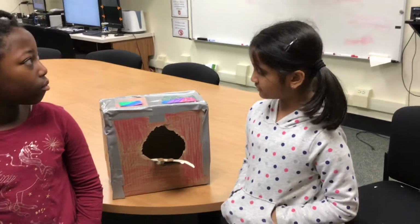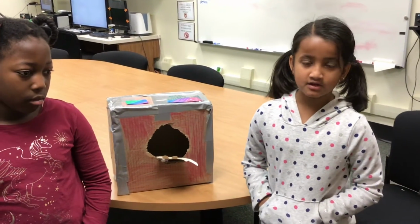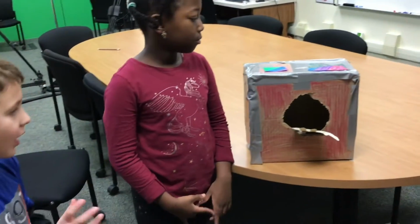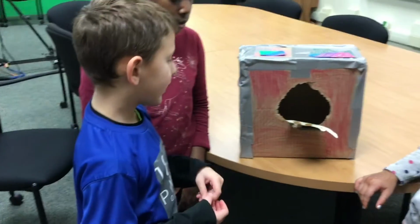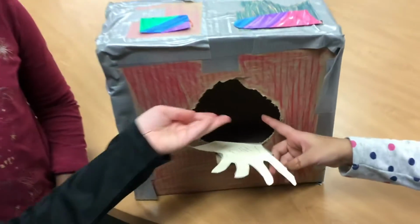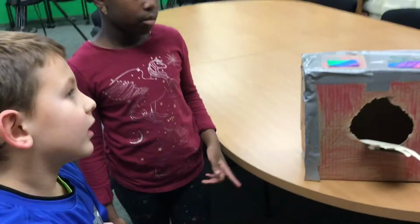The problem was that everyone's littering in the playgrounds, and what we did is we made a funner way to recycle. So if you throw a paper towel or a soda can onto the hand, it will go in the hole. So it made it more fun?